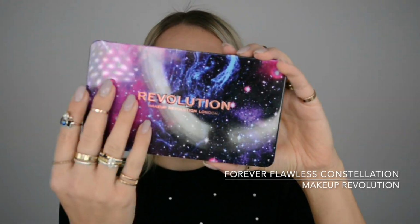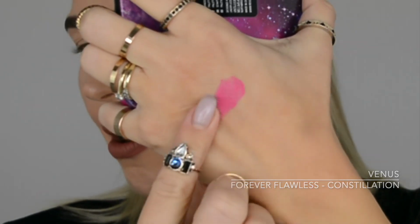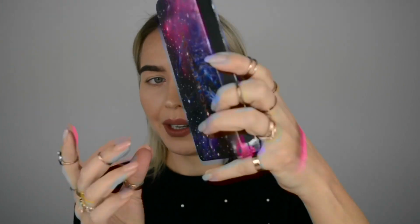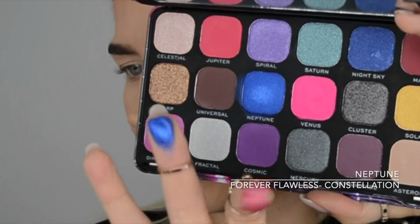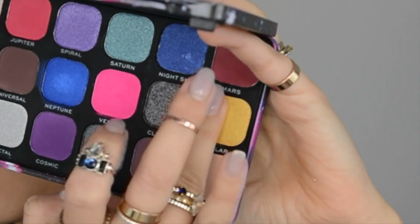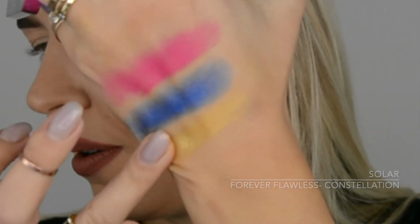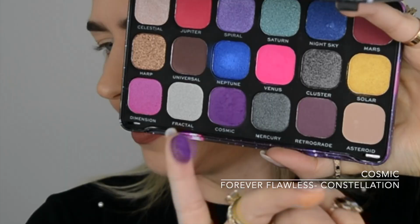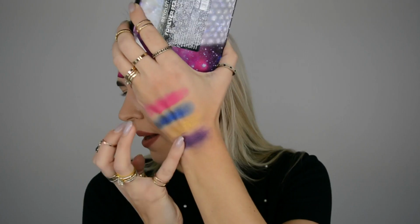Okay, another one that we have in here is this space-inspired constellation palette. Oh my god, look at the colors. Let's just quickly swatch this one. Oh my god, look at that pigment! I wasn't expecting that. Okay, I want to swatch more colors now. Absolutely love this.